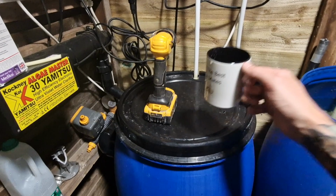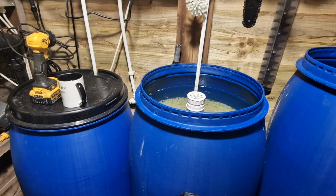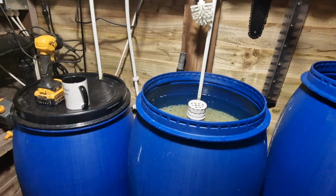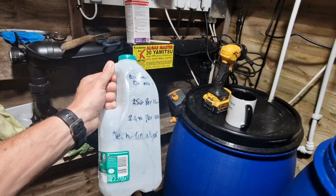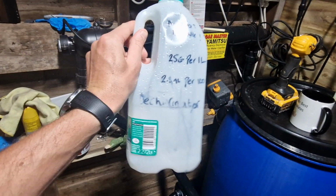Right, to get back to what I was saying, I've got to top the pond up now. A lot of people using three stage dechlorinators or Big Blues. At the time being, I'm just using that. I thought I had it written on the bottle, but I haven't, so I'm not going to remember what it's called. Sodium thiosulfate or something like that.